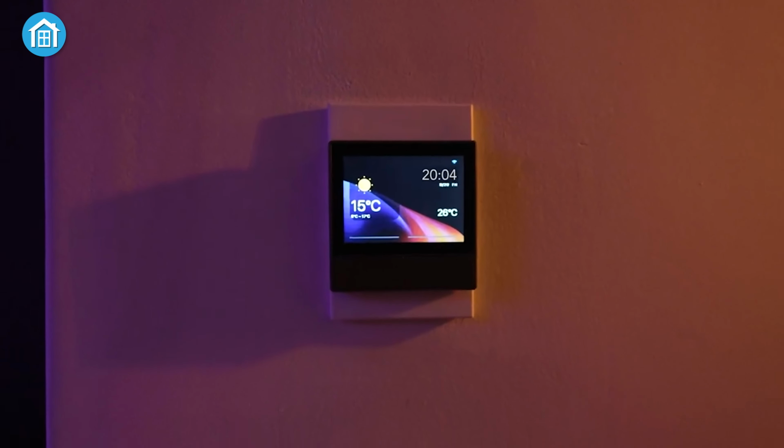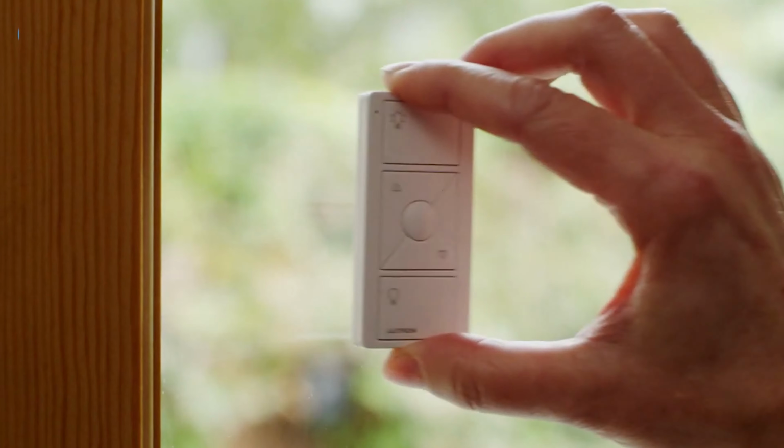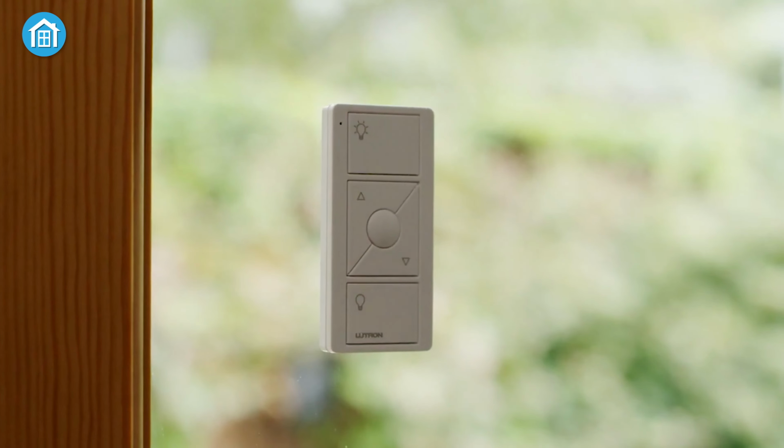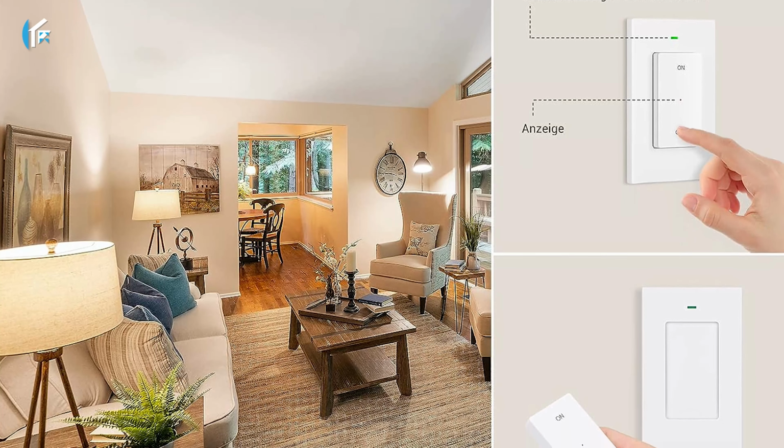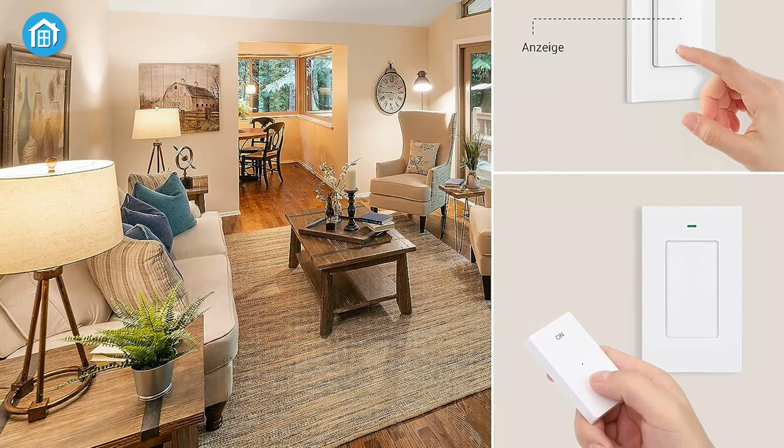Now that you've seen switches with a touchscreen, let's take a look at the ones with remote options. If you're thinking these switches come with a separate remote control, then you're wrong, because the entire switch is a remote itself. Yes, you can just pull it out from the board and use it as a remote as well.